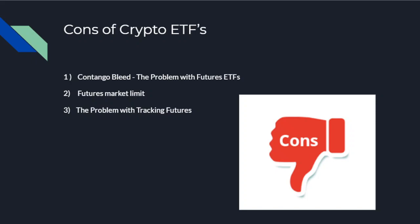This means that when you're looking at futures investment ETFs, they could be extremely overvalued when the market is high, but they can also be extremely undervalued when the market is low. Basically, it is quite detached from the actual price of Bitcoin, and it can lead to Bitcoin soaring but you not making any money, or Bitcoin crashing and the stock not crashing with it. It splits itself away from the actual price of Bitcoin because you're looking at future prices rather than the current spot price of Bitcoin. And that is a significant problem with the way the ETFs are structured right now.